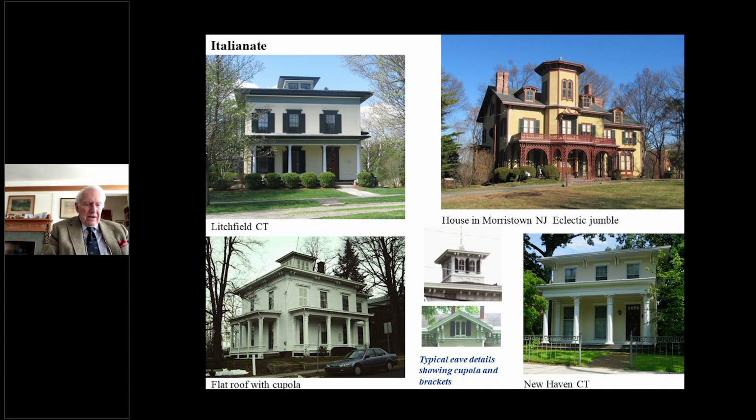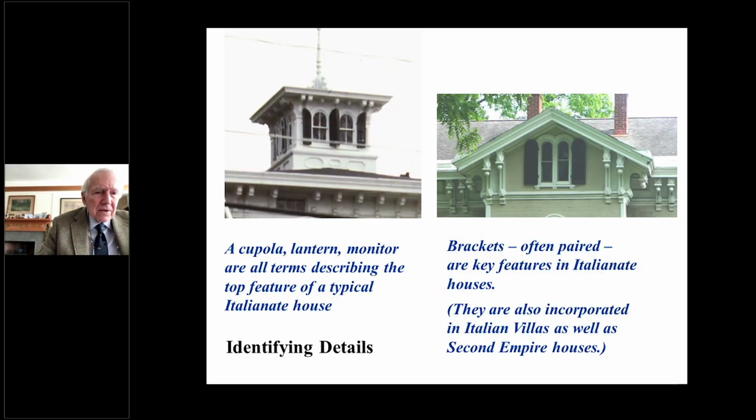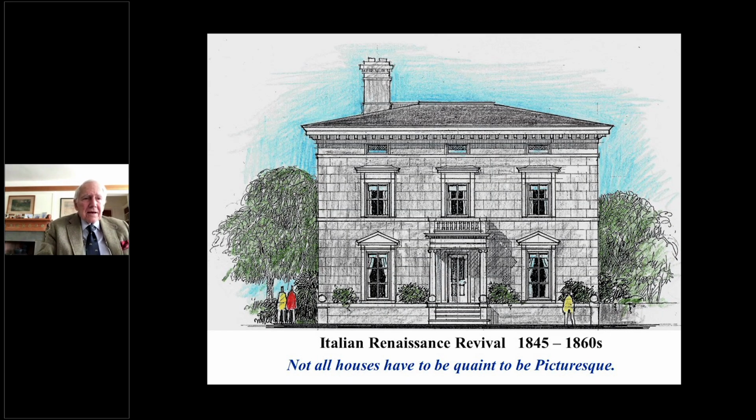Litchfield, Connecticut. And then down below that, the perception is that it's a flat roof with a cupola or monitor. So the house in Morristown, New Jersey, it's really kind of an eclectic jumble. And then on the lower right, there's a house in New Haven. And wherever you go, you can spot these houses, and it's usually the two things, either the monitor, the lantern-like thing at the top, or the brackets.